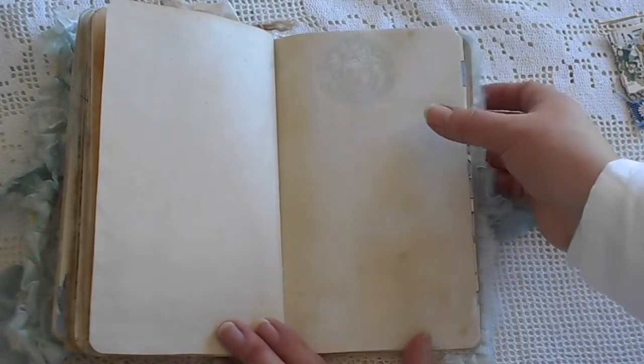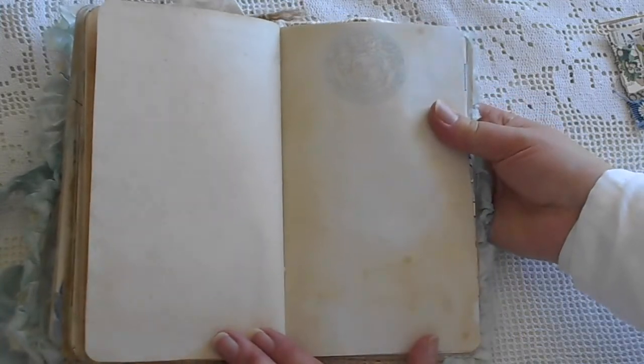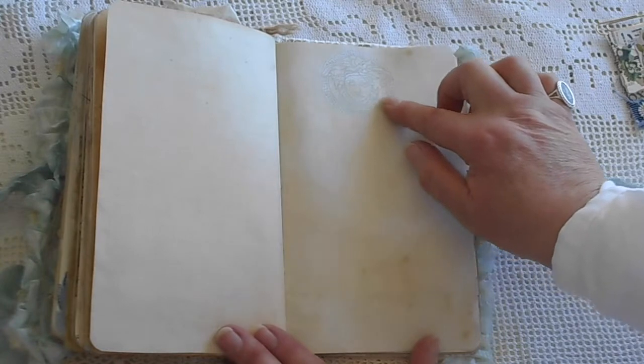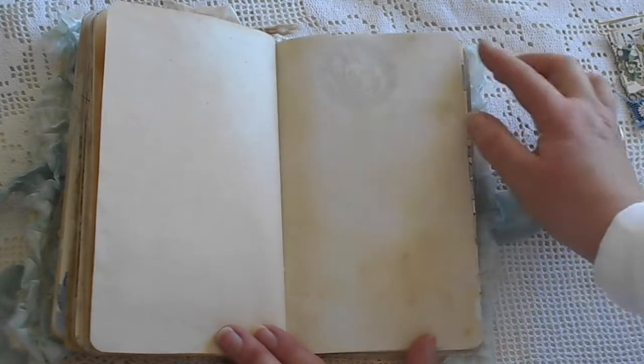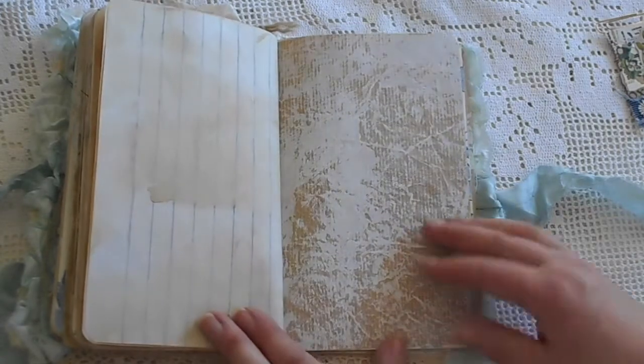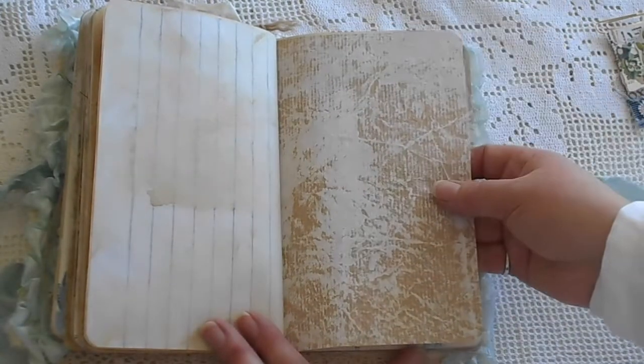Lovely stamp here. In a beautiful soft aqua colour. Is it a stamp? I think it might be. It's either a stamp or a sticker, I'm not sure. Very nice. It's lovely. More of that texture paper.